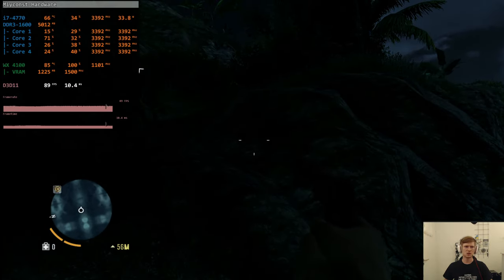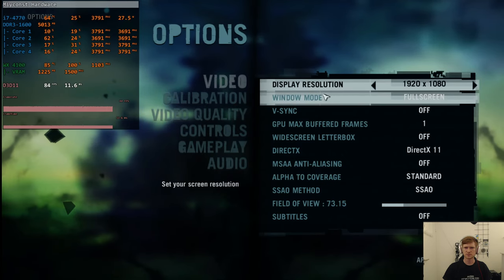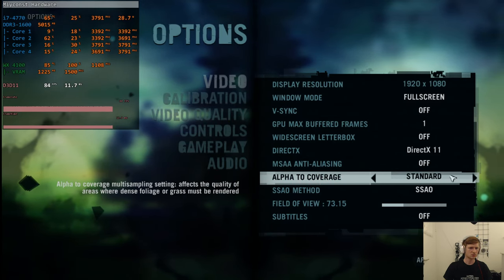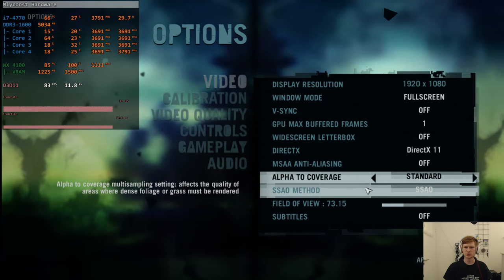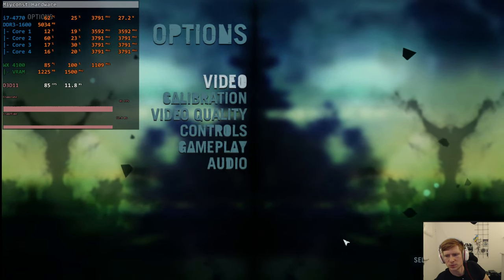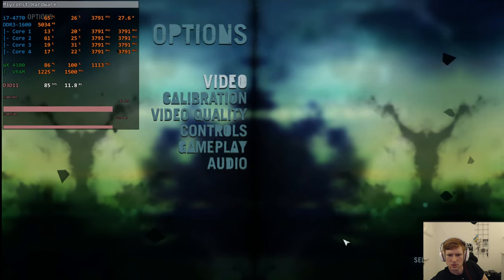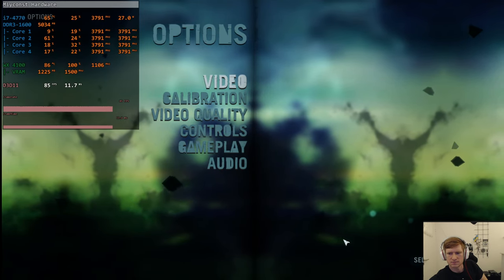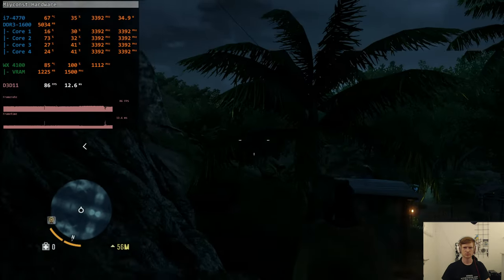The lights are back in. Let's see. Game options, video, window mode, alpha to coverage. What's this? No, quality. That's not brightness in any way. Display resolution. That's pretty annoying. Let me see, maybe I can use my monitor for that. Okay, brightness. Yeah, I'm just gonna do it on my monitor. Yeah, that's much better.